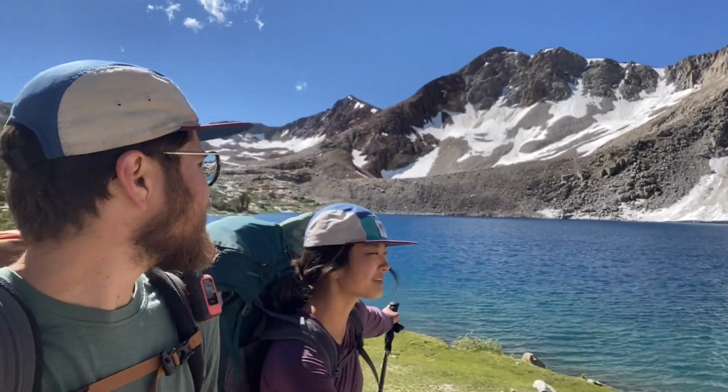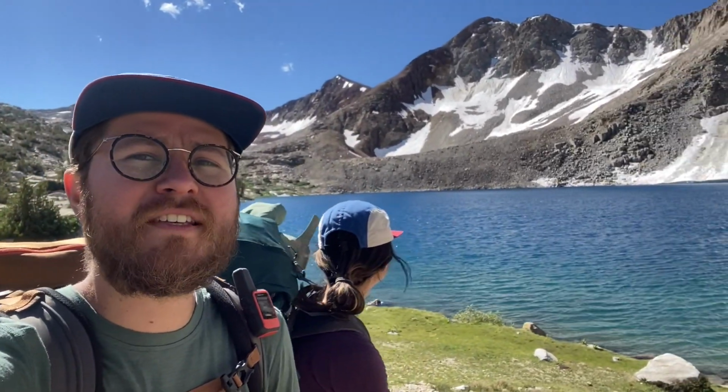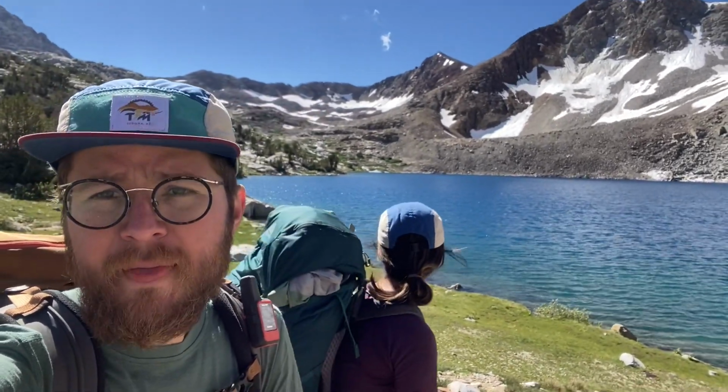We are making our way up Pincho Pass. We are currently at Lake Marjorie, and the color of this water is insanely blue. It does not show up the same on this camera. This looks like one of the least steep passes that we've done yet, which is really refreshing.